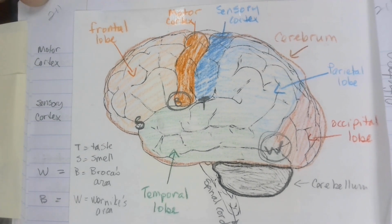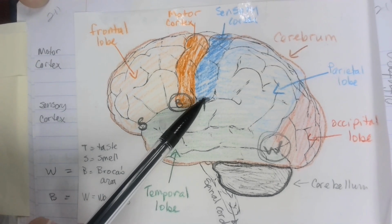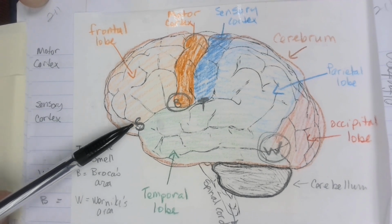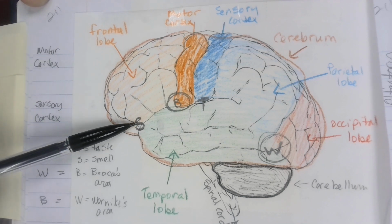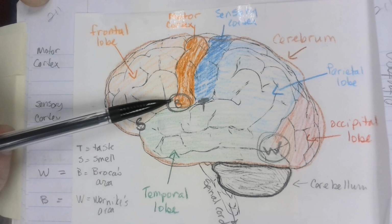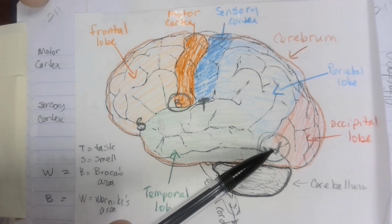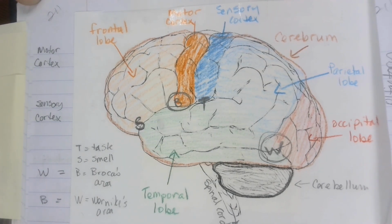Okay. So, generally speaking, sense of taste, I've got a T right here. Smell, we're going to look at the olfactory bulbs on the frontal lobe on the next picture even better, but I've kind of put it in this general area right here. Broca's area, generally right here. And Wernicke's area, generally right here. So Broca's, Wernicke's, smell, and taste on here.